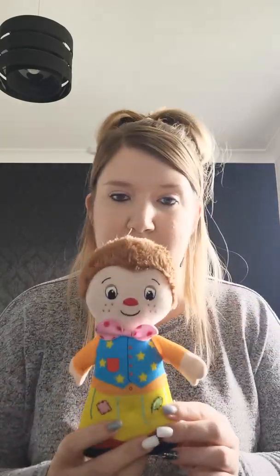Right, let's think of a different way to sort them out. Let's have a look at my toys. I think I'm going to sort them into 2 groups of toys that have hair and toys that have no hair. So let's put have hair this side and have no hair this side and see if we can sort them out. What do we think about Mr. Tumble? Has he got hair? He's got hair, so let's pop him over this side.